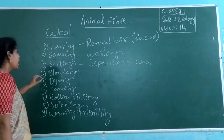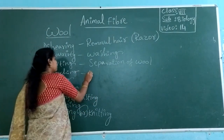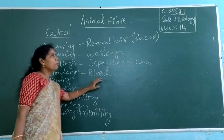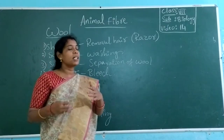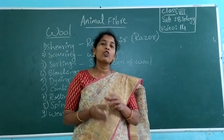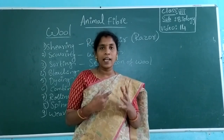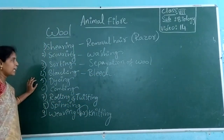Okay. And later they bleach it. They apply bleaching powder to it. Why do they bleach it? To kill bacteria and other harmful microorganisms present on the hair. So to remove that and to kill the bacteria and harmful microorganisms, they apply bleaching to it. Later after bleaching, they dye it.